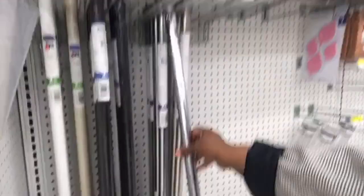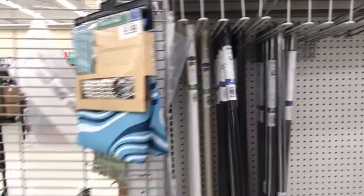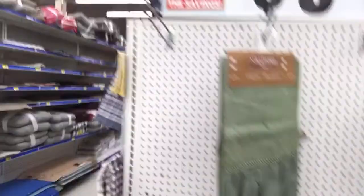More shower curtains. Yeah, so the selection is awesome. If you need a new rod, this is a tension rod, and the price is $11.99. They even have some for $8.99, so you can't really beat the prices. What else? You need pillows. You need some decor for your dining table.